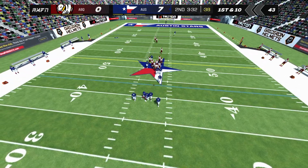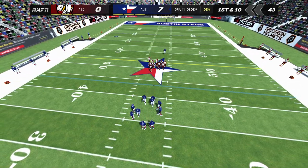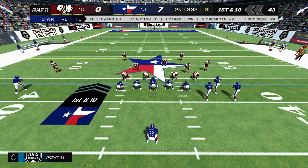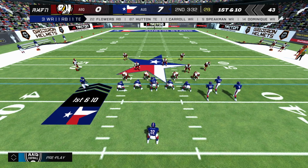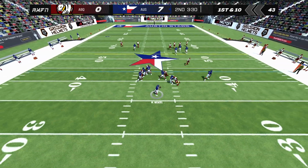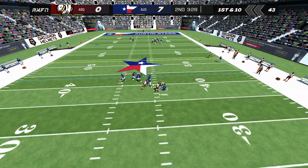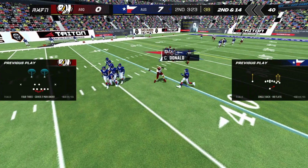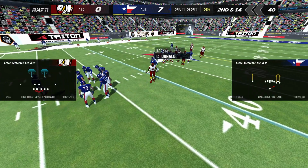This drive represents a great opportunity to send the defense reeling. Another score to extend their lead would give them the ability to exercise a lot of control in terms of play calling. Drops back into the pocket. And he will be sacked in the backfield for a loss of 6. That brings up second down.